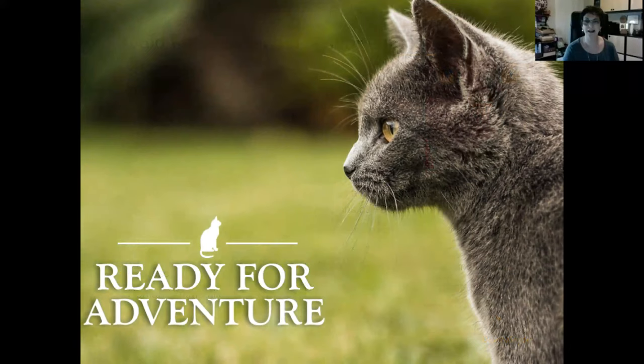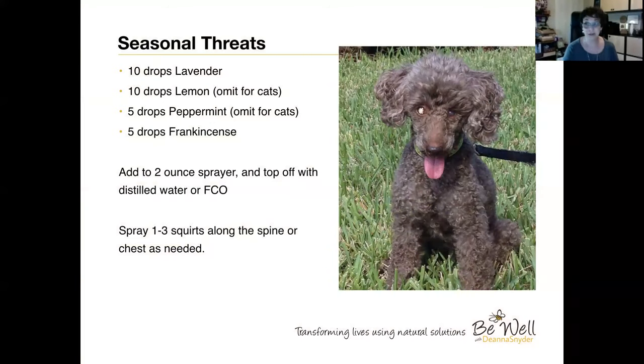So ready for adventure. So, seasonal threats. This is my sweet Bella. And this is going to be a recipe for seasonal threats. If they have any allergies due to grass or seasonal pollen or whatever, you can put this in a 2-ounce sprayer and top it off with either distilled water or fractionated coconut oil, whichever you prefer. But 10 drops of lavender with 10 drops of lemon, and you're going to mix that.